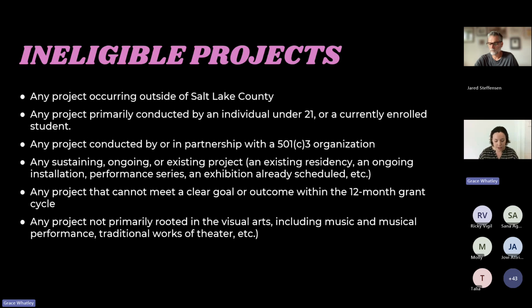So ineligible projects, again, just a little bit redundant, but it doesn't hurt to go over it again. Any project occurring outside of Salt Lake County, any project conducted by an individual under 21 or a student, any project conducted in primary partnership with a nonprofit, a sustaining or existing project, for example, an ongoing installation, an exhibition that was already scheduled, a project that cannot be completed within the 12-month grant cycle, or a project not primarily rooted in the visual arts, including music, musical performance, traditional works of theater, etc.